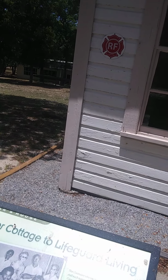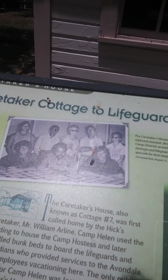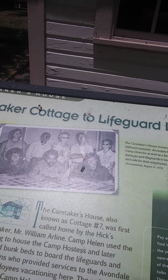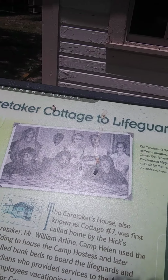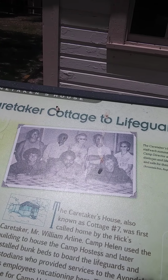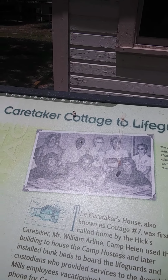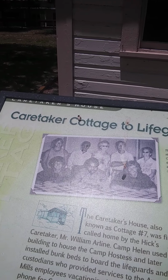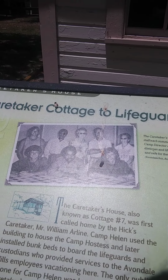Caretaking cottage to lifeguard living. The caretaker's house, also known as Cottage 7, was first called home by the Hicks. Caretaker Mr. Williams of Avondale Camp Helen used the building to house the camp hostess and later installed bunk beds to board the lifeguards and custodians who provided service to the Avondale Mills employees vacationing here.